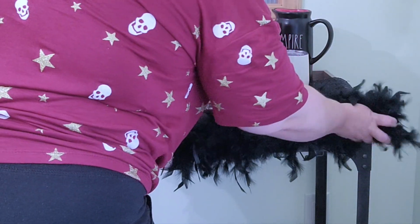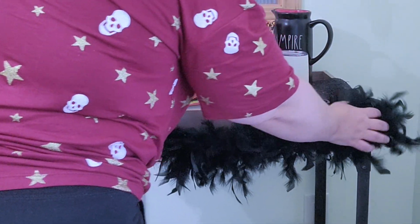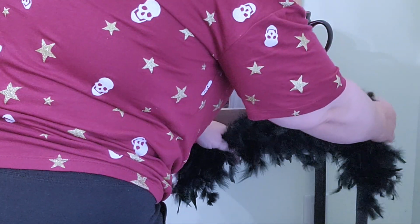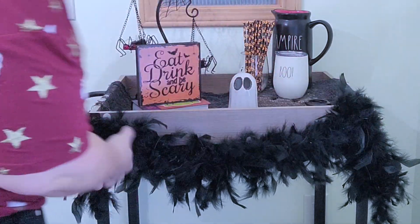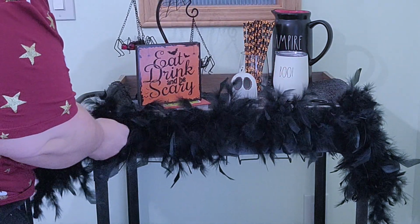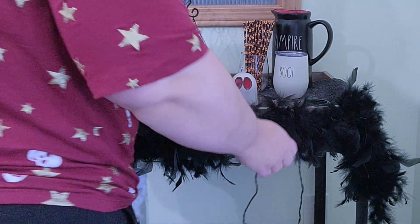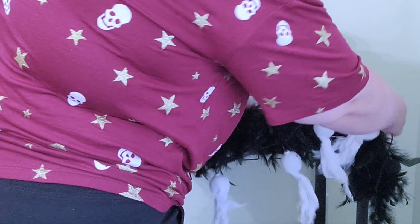Then I just added that little cauldron and put a tea light in it to kind of make like a little candle holder. Next to the front, I had one extra boa, so I thought that I would add it to the front of the bar cart just to add a little something something. And then I'm going to go in with this super cute garland that has ghosts on it. And again, it's just going with that boo theme.